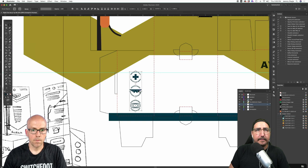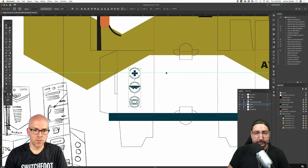So yesterday I showed you how I go about setting my type in a circle for these badges. I've already done that here, so I'm just bringing those in. Those are going to sit on that side of the box.